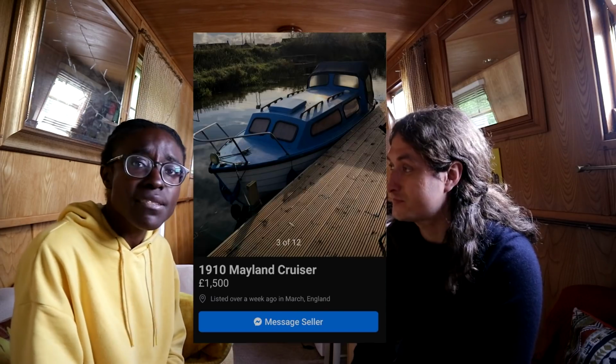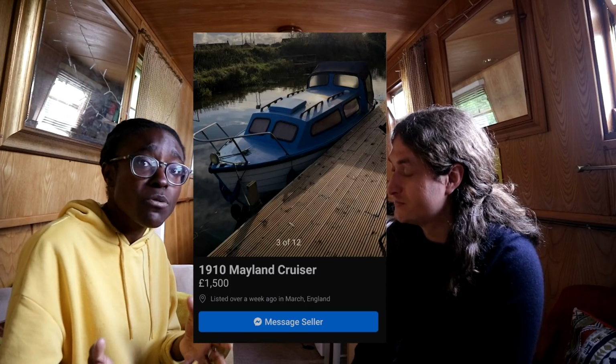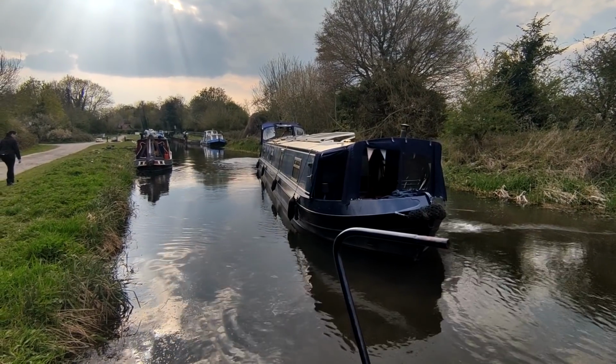We've seen quite a couple of these cruisers. They're on sale for about £1,000, so they're not that expensive. So if you're quite strapped for cash, it could be an option. That being said, we haven't seen lots of people living aboard these cruisers, but we have met a couple. So it is possible to live on them if you don't mind living in a smaller space, really. Definitely, yeah. Bargain potential.